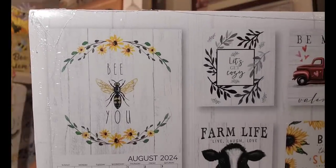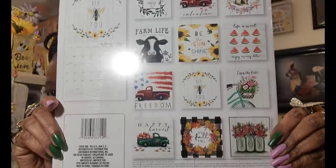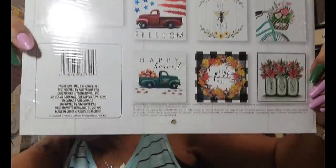They had this one as the big one. They have the red truck. They're just so farmhouse, you know what they say. But I'm not into the farmhouse stuff, but I still like some of the decorations. So, yeah, I just thought they were so cute. So I got the cow one.